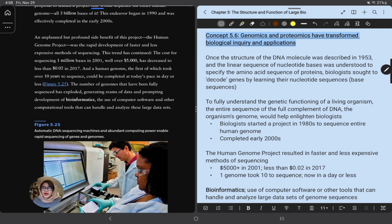An unplanned but profound side benefit of this project, the Human Genome Project, was the rapid development of faster and less expensive methods of sequencing. This trend has continued. The cost for sequencing 1 million bases in 2001, well over $5,000, has decreased to less than 2 cents in 2017. And a human genome, the first of which took over 10 years to sequence, could be completed at today's pace in a day or less.